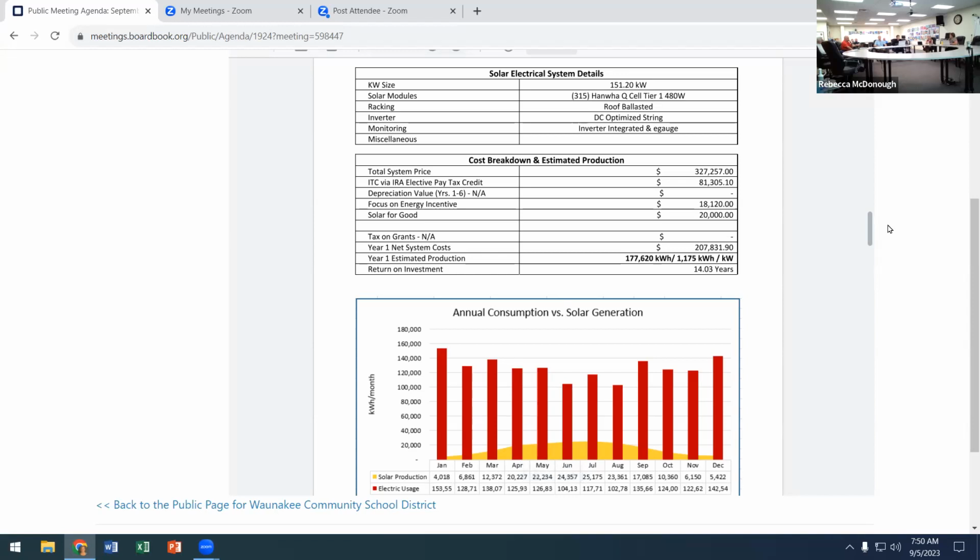What are our peers doing when they build? What did DeForest do? Are they using solar, or Verona when they built the new high school? That would be something we'd have to look into, which we can definitely do. We can look into what some of the newer buildings in the region have done for sizes of systems.